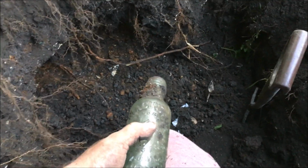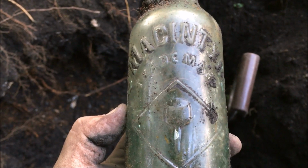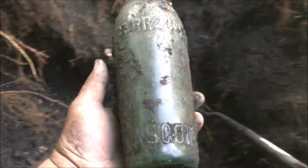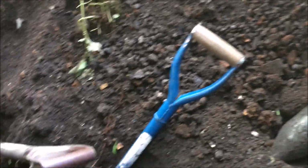It's an untouched dump. I'm very well pleased that I found this, because I think there's going to be some real goodies out of it. Well, I was hoping this was going to be a cod, but I think it's going to be a mineral. It's just a bars bottle and it's broken. Oh well, thought I'd take it out live for you anyway. But yeah, just a bars bottle.